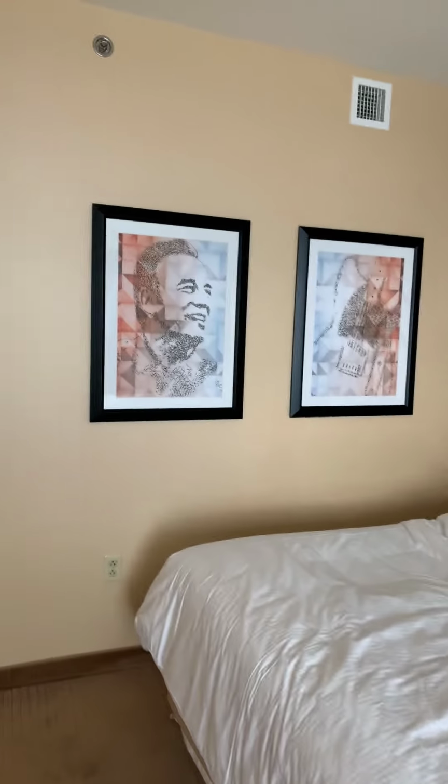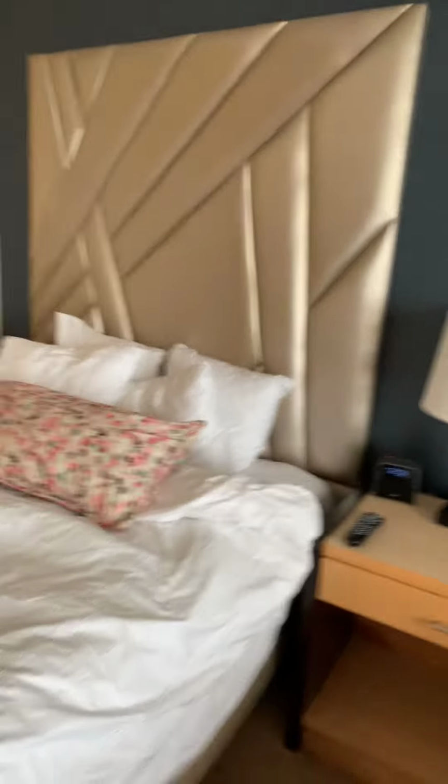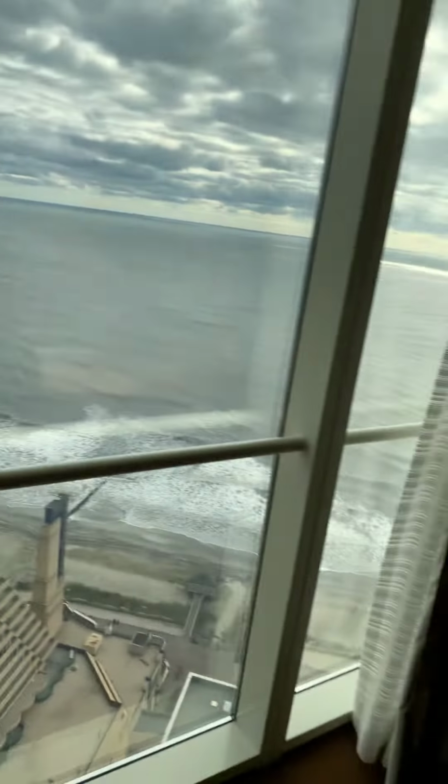Old bed sheets that need to be thrown out. They're disgusting. And two pictures. Another lamp. The backboards are pretty nice. Your thermostat controls, which are the same in the South Tower. Your curtains, which I think are new.